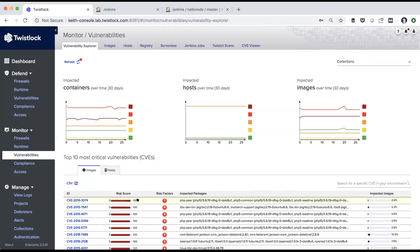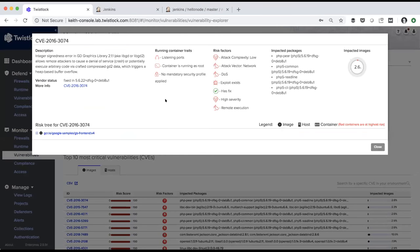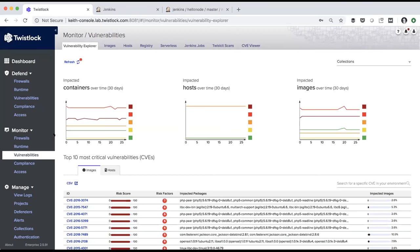And I can click into any vulnerability to see corresponding risk factors and contextual data. We'll see, for example, that this container has listening ports, the container's running as root without a security profile. And most importantly, this high-risk vulnerability does have a vendor fix. So fixing this one, because it's so high, would be one that you would prioritize taking care of as soon as possible.